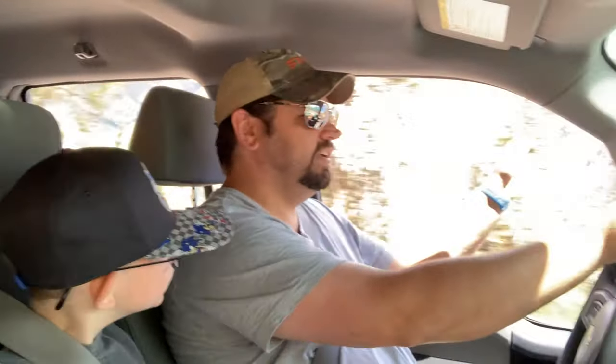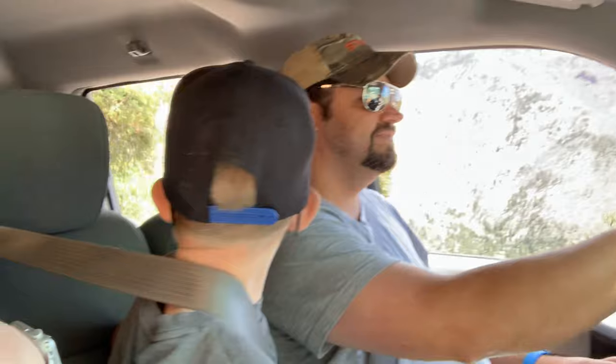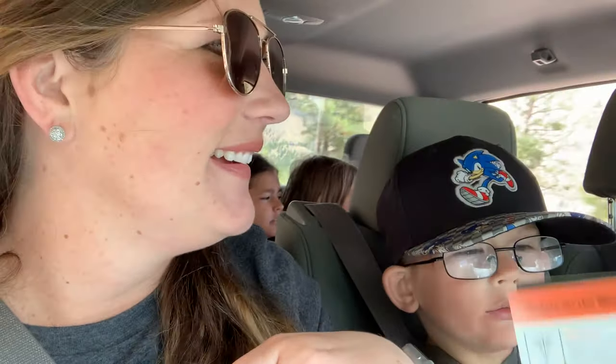Okay, we're at 8,000 feet right now. So look out here. See out there? A lot of people on the road. It's busy up here. I can't look down. Yeah, we're getting up high. I don't think we've been up this high yet. When we were in New Mexico, our campground was at just below 8,000 feet.